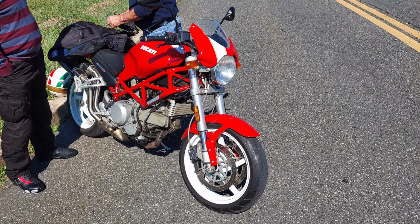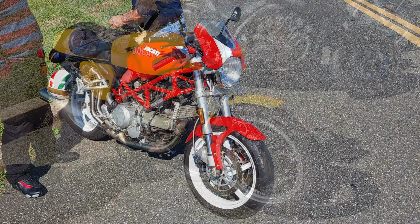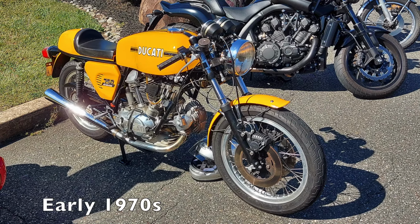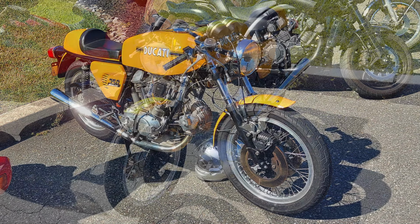Looking at my highlights from the show, we'll start with the classic Italian motorcycles. The first brand we'll look at is Ducati. And the first bike up is this gorgeous 750 Sport. This bike is pure mechanical artwork. What a beauty. This bike features a 90-degree air-cooled V-twin motor.